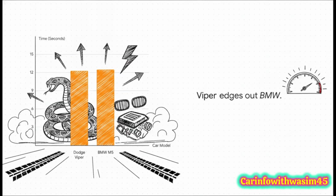Think about it. Despite a massive 255 kilo weight penalty and nearly 150 less horsepower, once that German V10 is finally in its optimal rev range, it claws back around with terrifying efficiency.